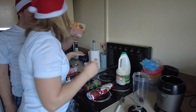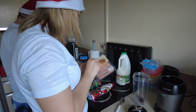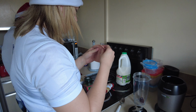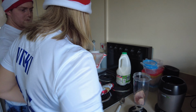So we have H, which is ham. Honey roast ham. I'm going to open that just to make it a bit quicker. How many do you want? Two slices, one slice, what? Just put two in or so. Oh God, they smell nice.